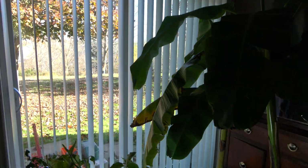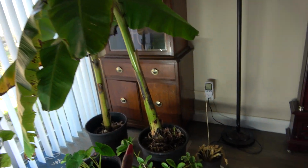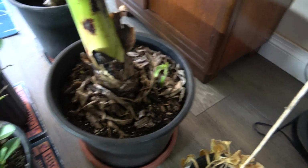This is my window to the backyard, and I brought in my 2 bananas. This was actually 1 banana and it put out some pups. There's another little pup actually coming out of this banana right there. So I'm probably gonna have another one coming up soon.